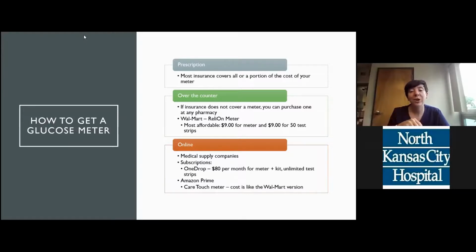Amazon Prime, sorry, is not a prescription, but that's another place you can get it. If you have Prime, you can get the CareTouch meter, and it's the same cost as the Walmart meter, but they just ship it to you for free. So that can be another option. Okay, so you have lots of options to get a meter. You can either get it prescribed or you can just go buy one. It's nice to have that flexibility.